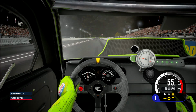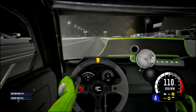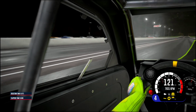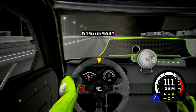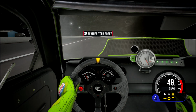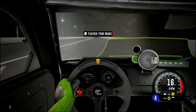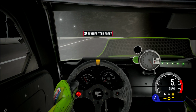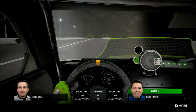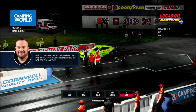Ooh, really good reaction time there. Extra reaction time from us. We're gonna beat Bubba John again. Bubba John, who's been undefeated, is now defeated for 2 weeks. 2 weeks we have defeated Bubba John. That is huge for us and our team. Look at that. That is sweet. Top speed was actually lower too than what we've been running, so that is insane to be able to defeat him like that. That's cool.